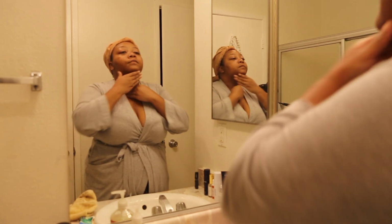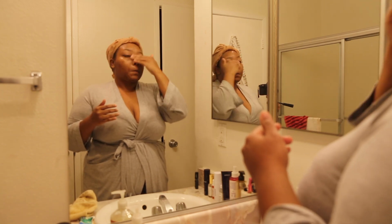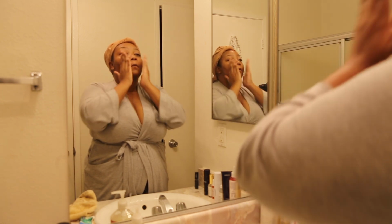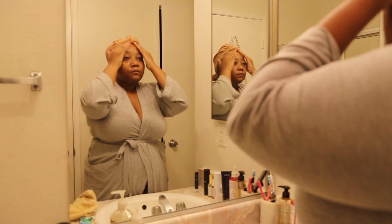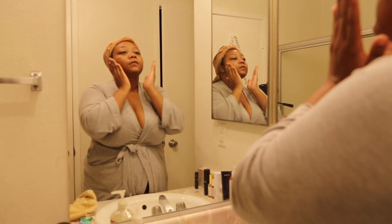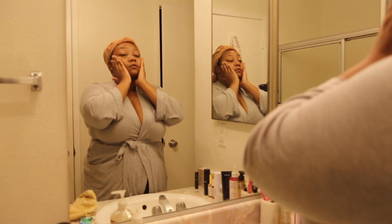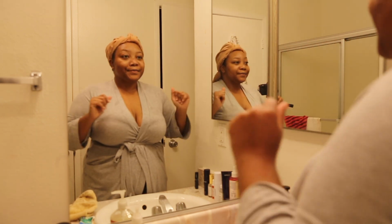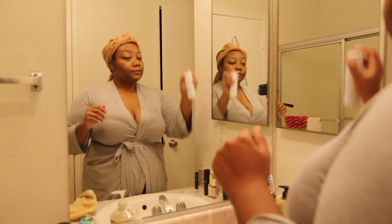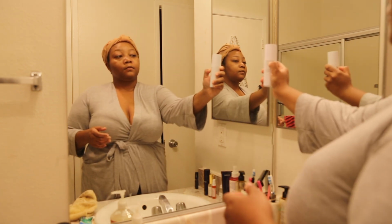So if you notice, I did not let the dropper touch my face, because some people may or may not know that you're not supposed to let it touch your face because it's unhygienic. So make sure that little dropper does not touch your face. And after you see me work all that hyaluronic serum in, I pat it in as well because I need it to work. I've seen this woman do it and she had wonders.